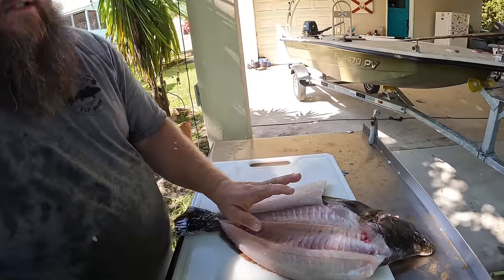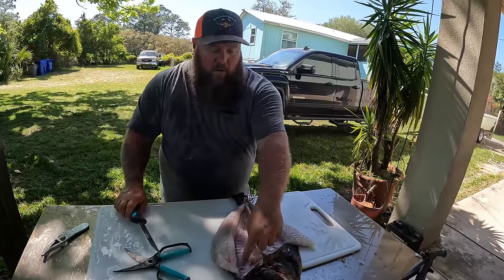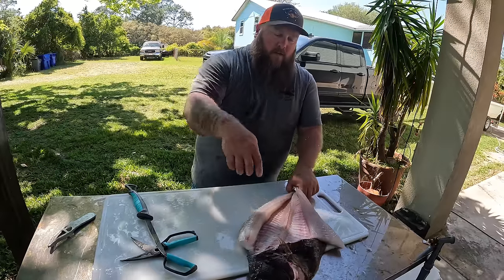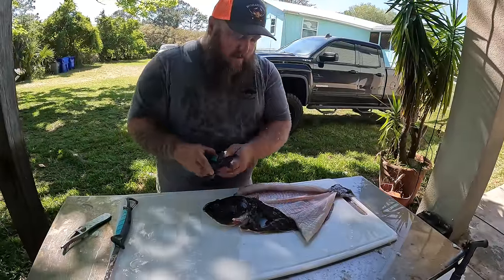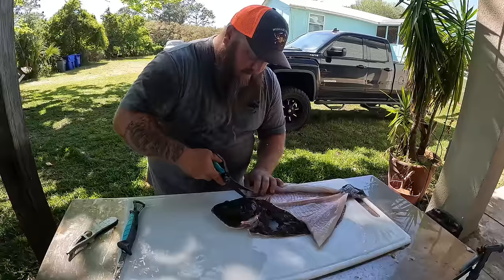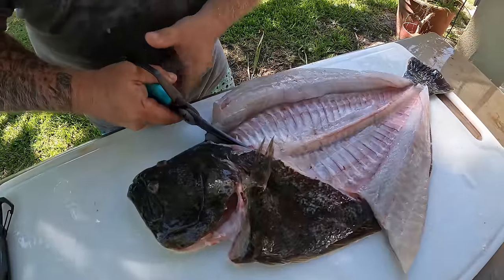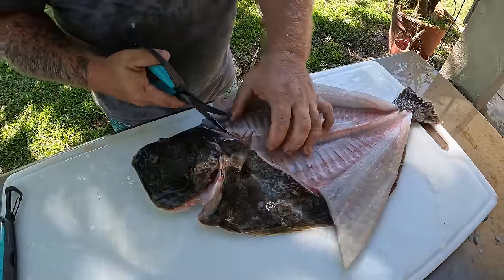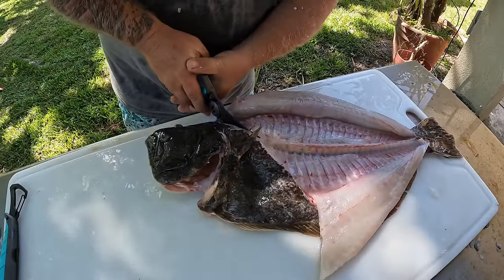Now we could stuff this flounder just like it is right now, but I want to go one step further and take these skeleton bones out right here, so when you're eating, you go right through and get the meat from the other side. Usually I would cut everything off right here, but I want to eat all this delicious head meat on this big flounder, kind of channeling my inner Reed the fishmonger, a buddy of mine who is a fishmonger down in South Florida, and he specializes in getting the little bits of a fish that not everybody eats.